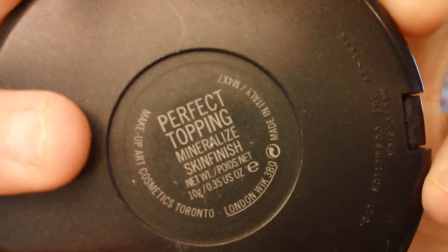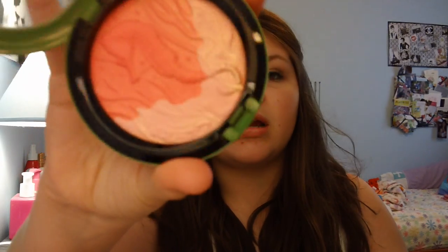And then the last things that I have in this container are the bigger MAC face powders or beauty powders. I have one of the MSFs in here. This is Perfect Topping. It looks like this. It's a really pretty mix and blend of colors. It kind of looks like one of those Laura Geller face powders, and this is just an all-over highlight that you can put on. Then I have the Marine Life Highlight Powder, which is from last year's To the Beach, and I use the gold part.